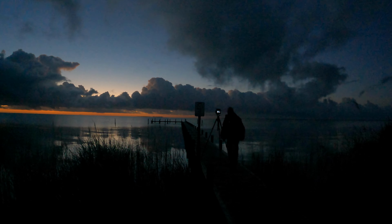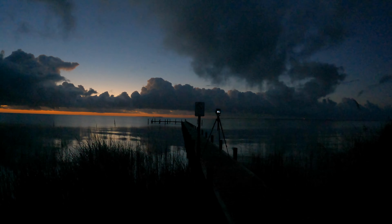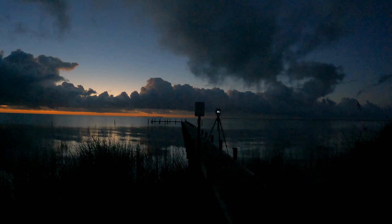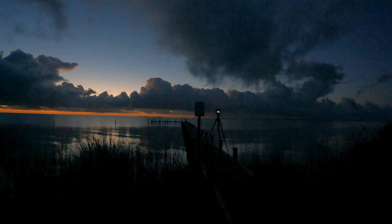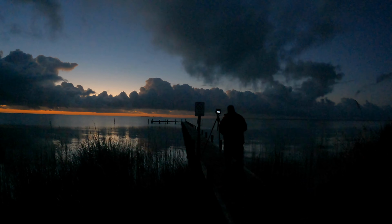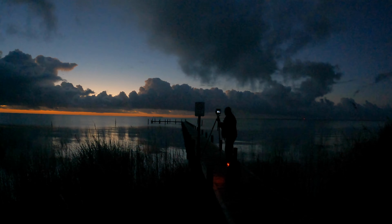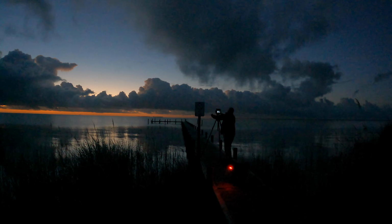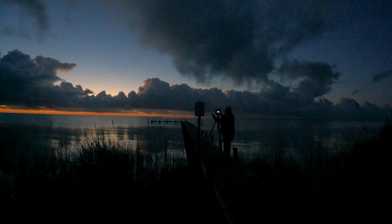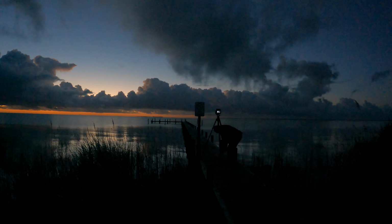I'll throw the filters on just because of that difference between the very dark foreground and the light and the blue. There's such a blue sky, but the light that's coming underneath the cloud itself is quite nice. It's like an orangey red glow. So I'll just throw on... bitten over and over again.